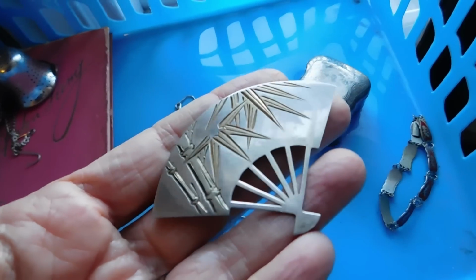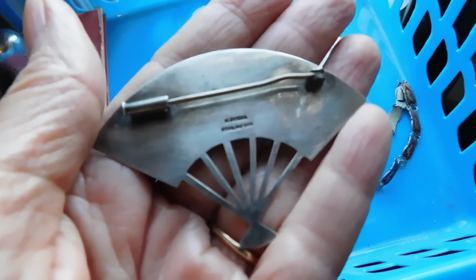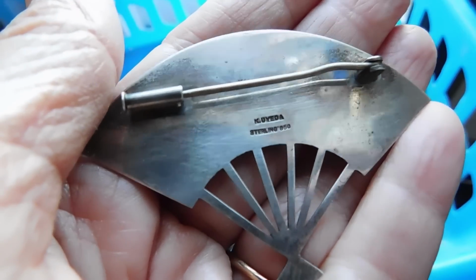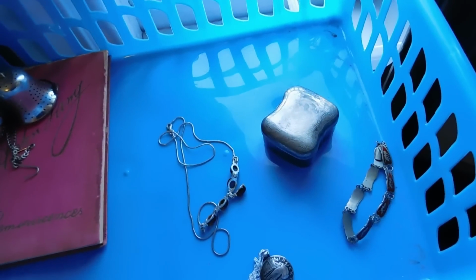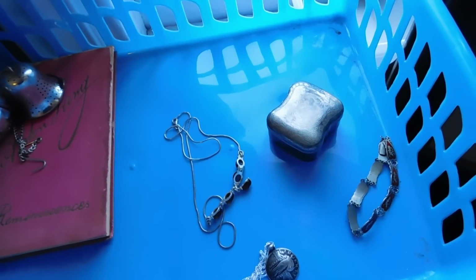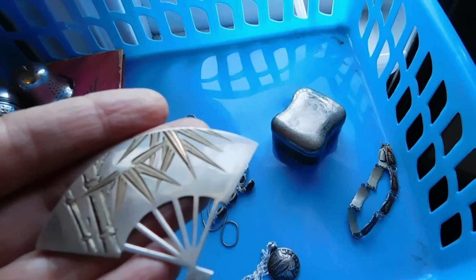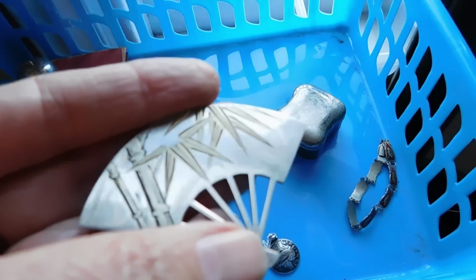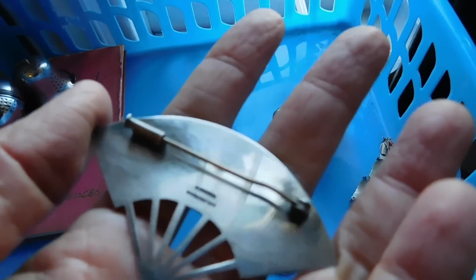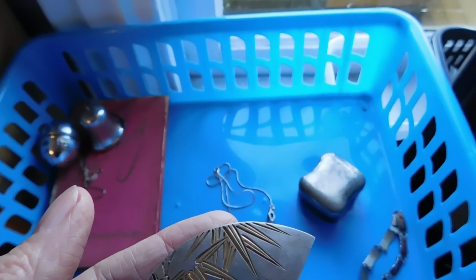This is a really nice piece. It is Japanese. It is signed K. Uyeda. And K. Uyeda, of course I forgot to write down, but I did figure out who it was. It is a Japanese silversmith that's been around since the 1800s. It's like the oldest silversmith in Japan, still in operation, major silversmith. And these fan brooches are quite collectible. And it's old. It's got that trombone clasp. So that I listed for $82.